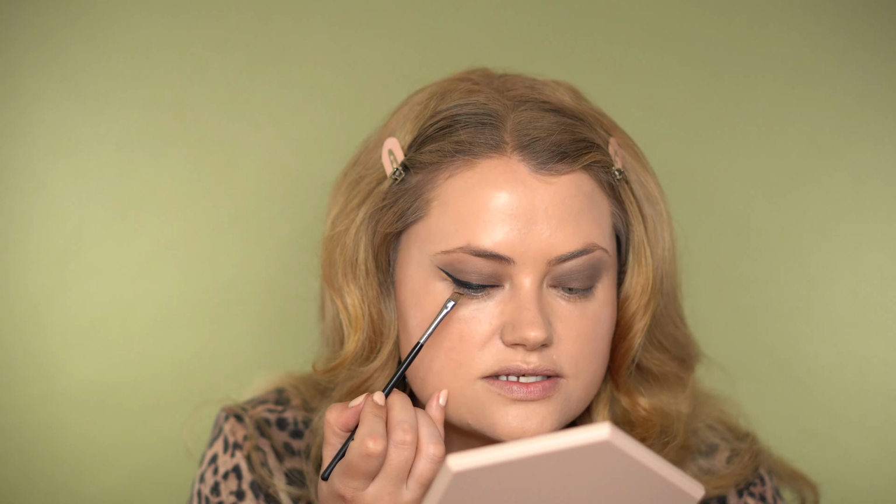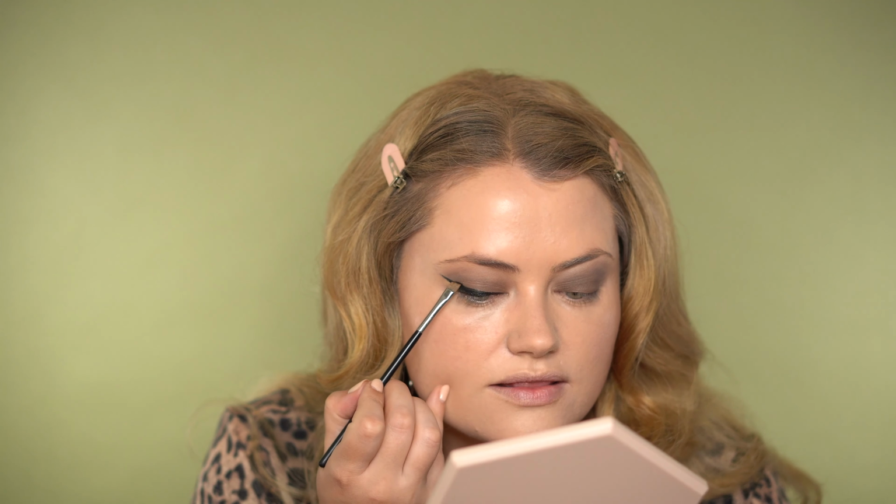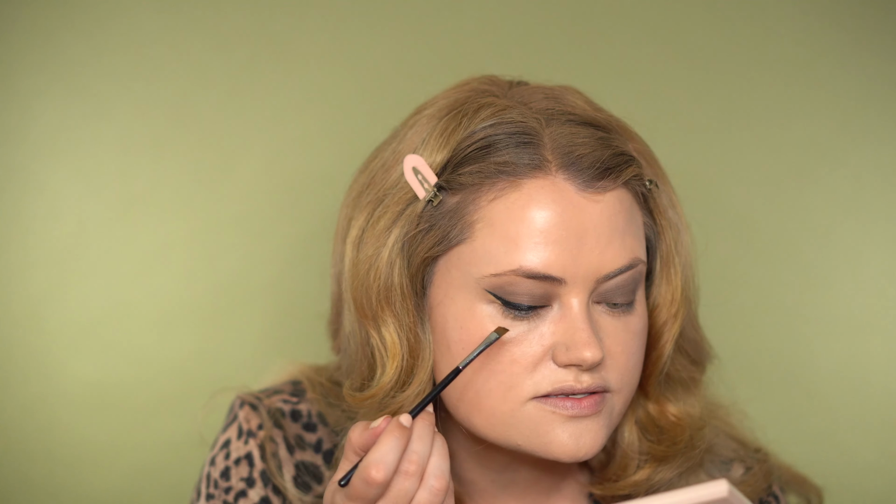Okay, so hopefully you can see where that line starts and where my concealer pencil's sitting, or my studio pencil. So now I want to come in with an angled brush and just come in with my black eyeshadow. And what you're going to do is just smudge that line out so it has more of a soft focus.